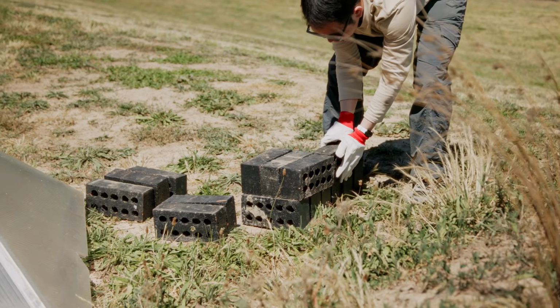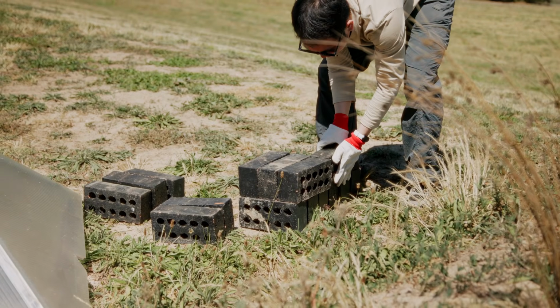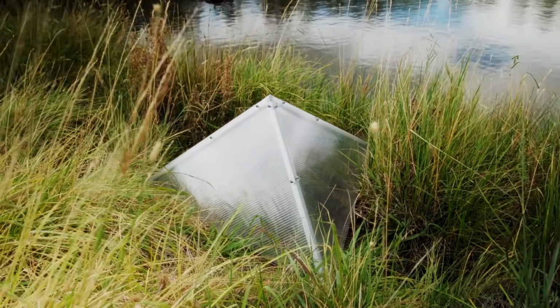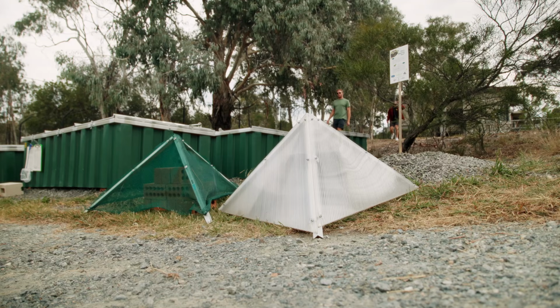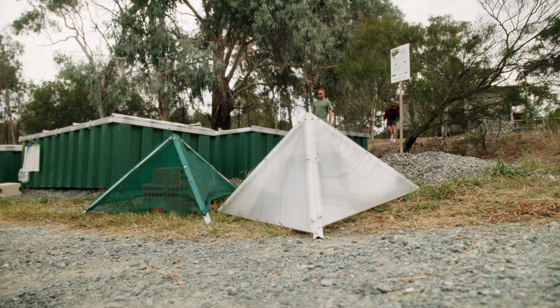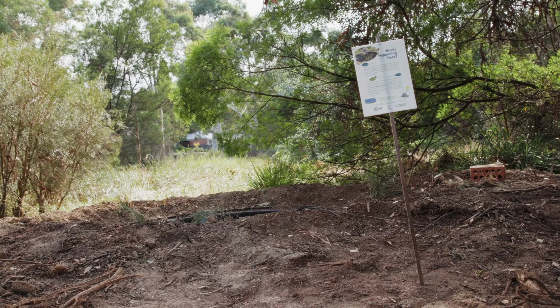So our hotspot structure is actually made out of a series of black bricks, and they're under a perspex cover that acts like a greenhouse and traps that heat in. On the other hand, here at one of our control wetlands, for example, we set up the same structure. These ones don't heat up, so these will act as our control for the ultimate experiment when we reintroduce the green and golden bell frog.